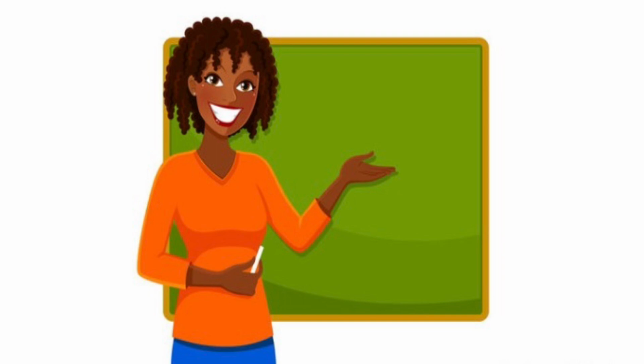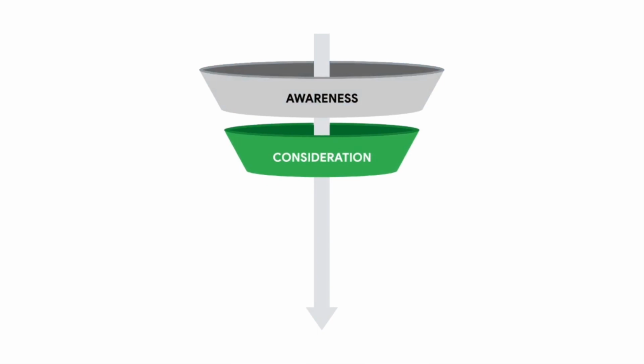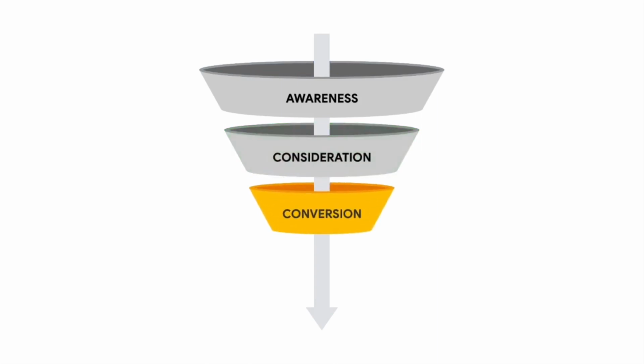Remember the weather app example? Let's think about a few of the touch points our hypothetical customer encountered and how they might fit into a marketing funnel. The customer was reminded of the app by the online ad and search results, making these awareness activities. The trial membership could be a consideration offering since it helped the customer learn about the product. But it was the reminder email that finally got them to commit, so that's a conversion tactic.